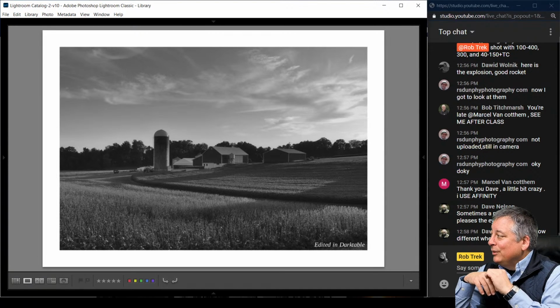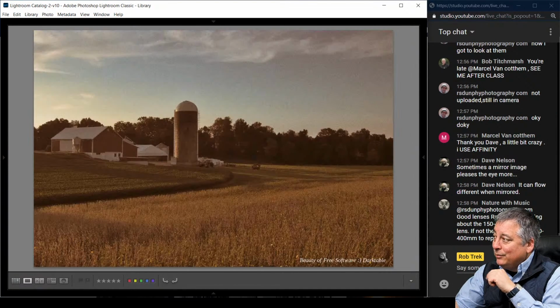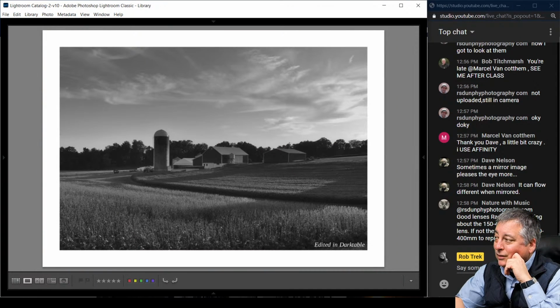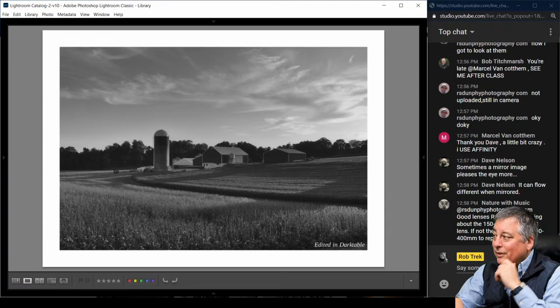Yeah, the flow is different when mirrored. Yeah, this image here definitely has a different flow to it, even though it's mirrored. But I'll have to experiment with that myself. I don't normally mirror things. But yeah, this is clean.